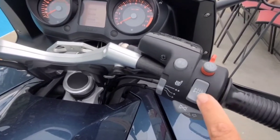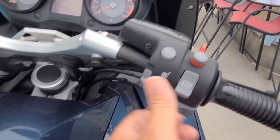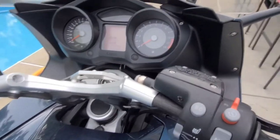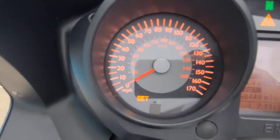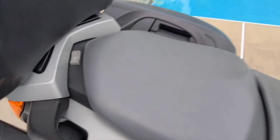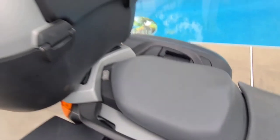Hand warmers, grips, three position. Seat warmer, three position. Well, it's actually really two position because it's off, on, and high. Same thing with the seat. On and high. And then the passenger has, well, let's look at the RPM, 10 plus miles per hour, kilometers. The passenger has a bun warmer. They also have a two position seat warmer. Keep the buns warm.